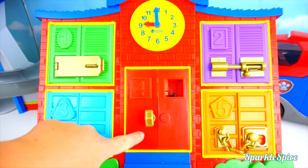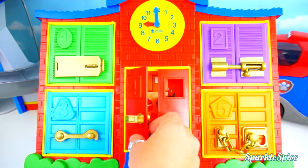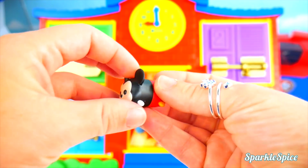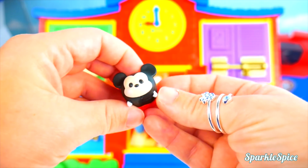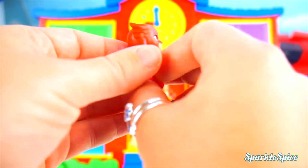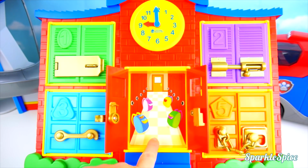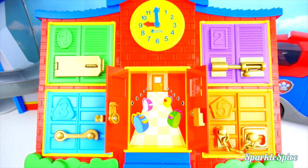And the number 4 is on the red doors. Okay, let's turn the key to unlock. Oh wow, what's inside? We've got a Mickey Mouse Tsum Tsum. He's got red on. So cute! What other surprise? This is Owlette from PJ Mask, and she's all in red, just like our red doors. I see backpacks in the school hallway. Let's count them. 1, 2, 3, 4. 4 backpacks.